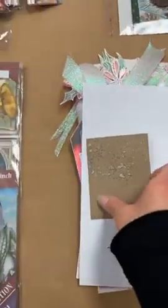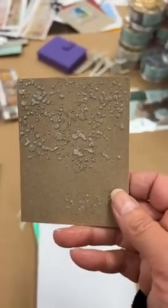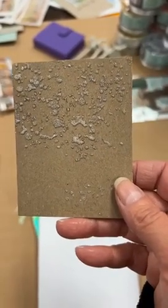So look at this. So again, this one is done with the clear and the embossing powder, Clear Mirage from Cosmic Shimmer.